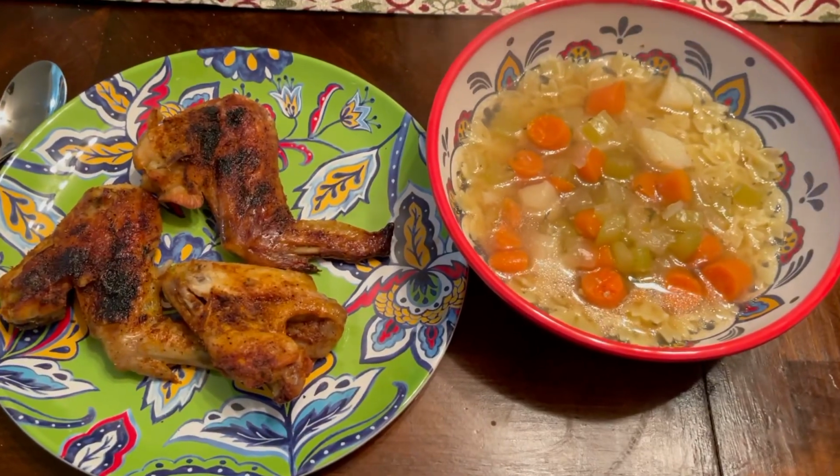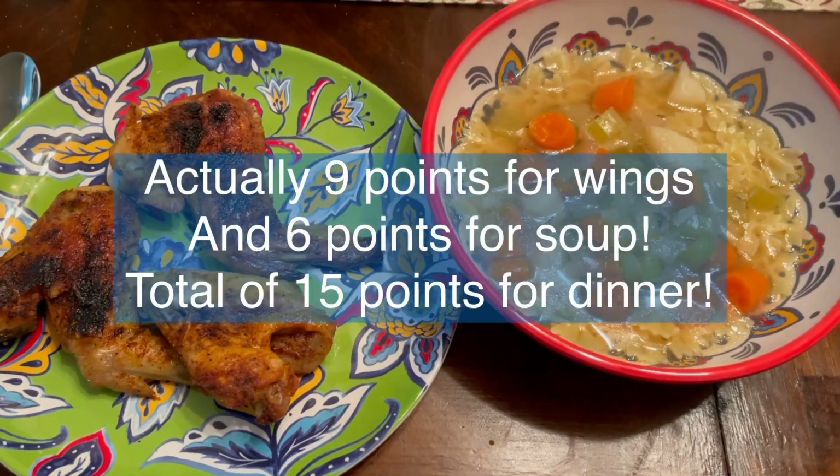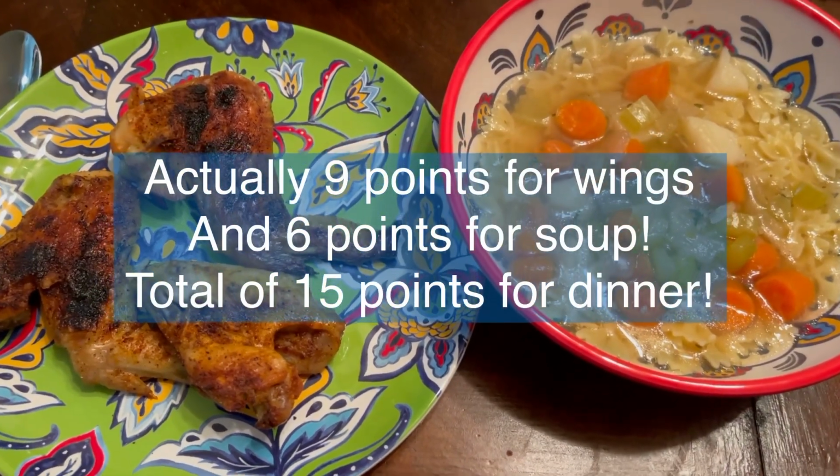And there's my dinner for tonight. I'm having 3 chicken wings for 12 points, and I'm having a bowl of chicken soup for 5 points. So that is a 17-point dinner.